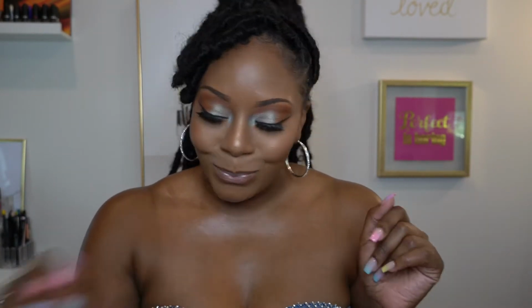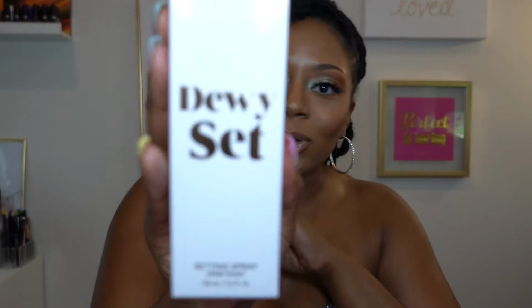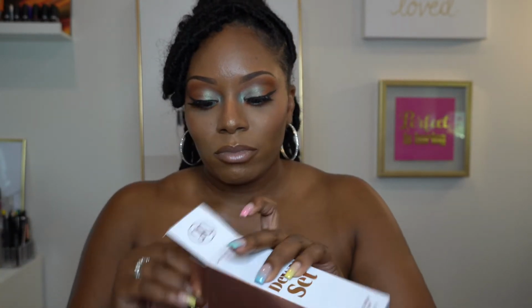Okay, so honestly, I don't even need the card. I don't need to read this to y'all because I already know what these products are. Boom. First thing we got is the Dewy Set. If you're not new here, you know that I already have this and I love it. I'm actually running low and I needed a new one, so thank you, BOXYCHARM. These run for, let's see, $26. $26, so boom. Add that to my collection.